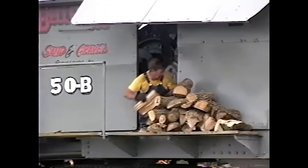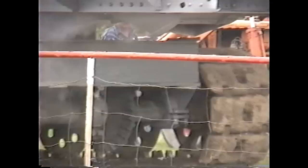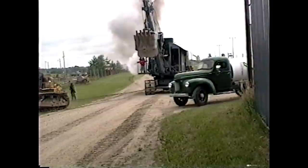Here Larry's firing the boiler with wood. When we moved this after we got it all reassembled, we did not burn any coal, we just burnt wood. The coal bunker fits on the side where the wood pieces were laying, and that needed some repair, and we decided not to put it on until that was repaired.